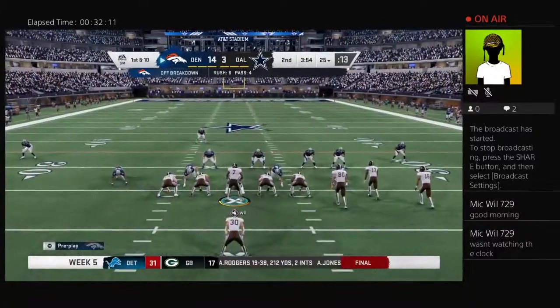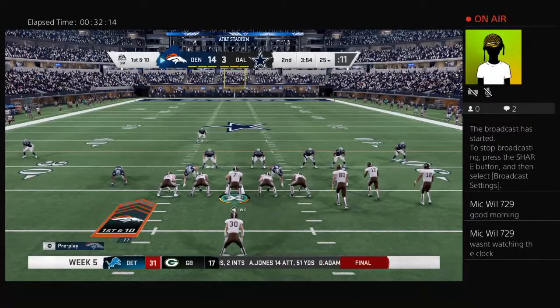Red. Dirty base. Let's go. I don't even know why this team showed up.